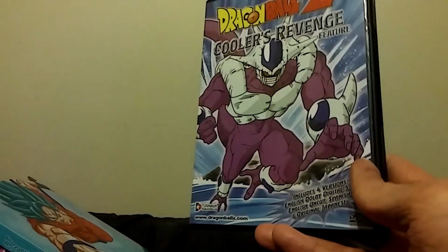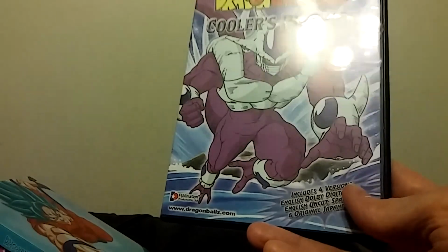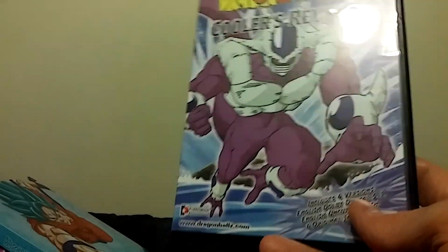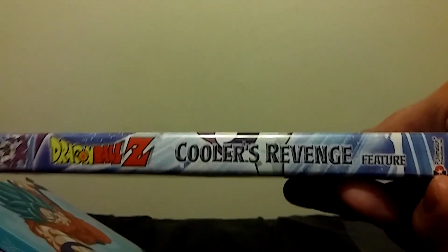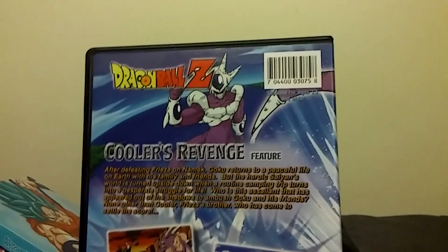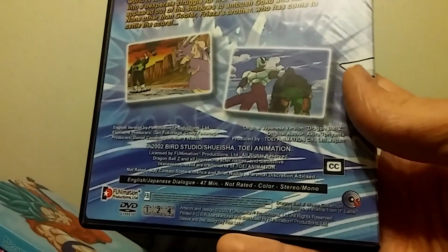Cooler's Revenge. This is a pretty cool movie. This one has songs from Deftones and stuff on it. It also has a Spanish audio track, which I don't think too many of them have. This might actually be the only one. So that's pretty weird. Cooler's pretty cool though. Pun not entirely intended.